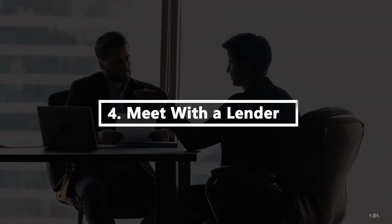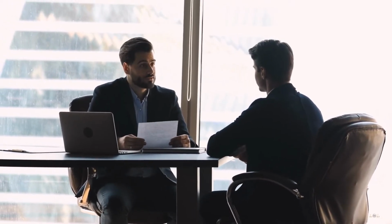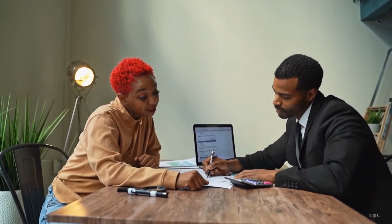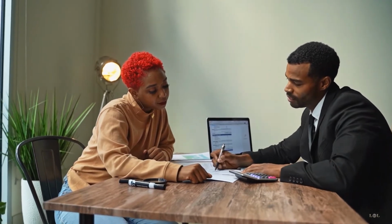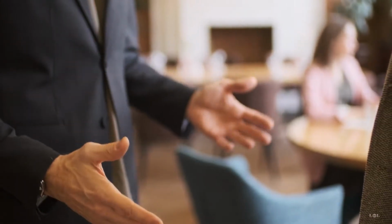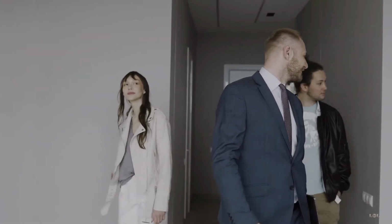Number 4, meet with a lender. A lender can help review which loans you will qualify for and how much you will need for a down payment. The lender will verify your income and determine what price you can afford and what your monthly payments will be. Finally, the lender can help you get pre-approved. This will enable you to proceed through the home buying process with confidence and peace of mind.